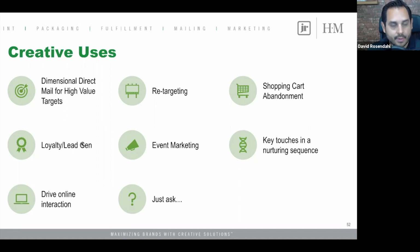Loyalty programs are great uses for direct mail. Events: these days, we're seeing a lot of direct mail being used for events like this, for virtual events. Don't discount direct mail driving Zoom and other kinds of event traffic. Using direct mail in a nurture sequence. I'm sure many of you have nurture sequences in email. Don't forget that direct mail can be a very powerful touch in that process. I think I've hammered this point home, that you can drive folks from direct mail online. Very powerful way to get more people to your website, to your e-commerce site, to see your products, to see your services, to engage in a personalized location that's specific to them.